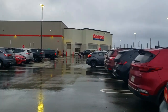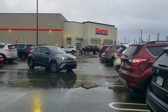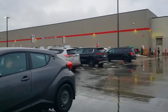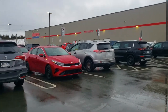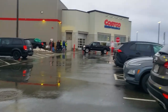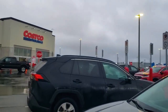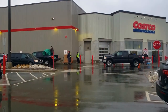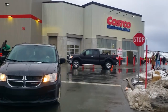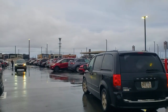COSTCO is where you get whatever you want in bulk, and that's why it's written COSTCO Wholesale. It's a very big store, and we are going to go in here and get some stuff, and I will take you around to look at the store so that you can see what it looks like. So if you are in St. John's and you want to get some stuff in bulk, I think COSTCO is the best place for you to be. So welcome to COSTCO.